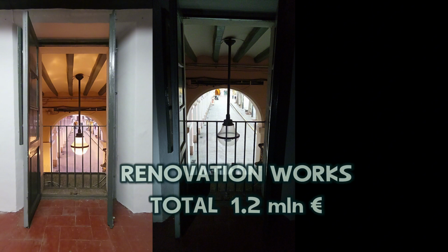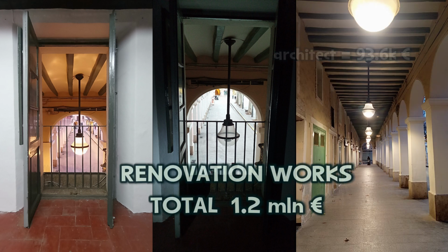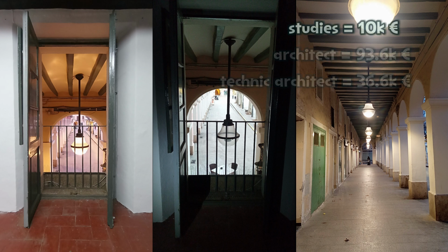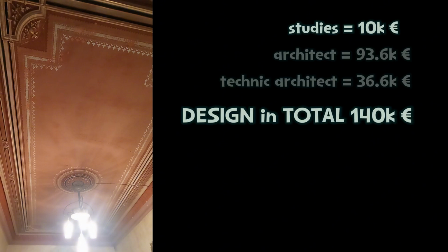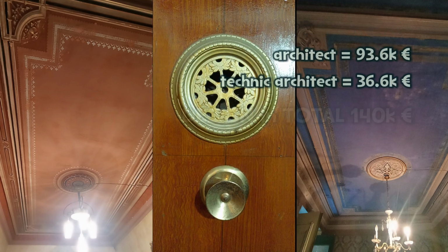Beyond construction, additional costs include technical studies and BIM modeling €10,000, COAG project approval €5,000, and the building permit €24,000, possibly reduced by 50%. Architects' design fees are €93,600, and technical architects' supervision is €36,600.